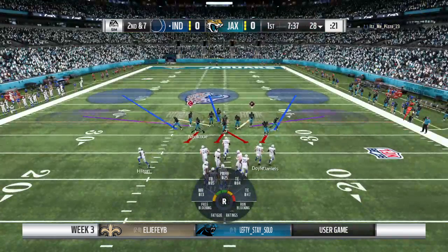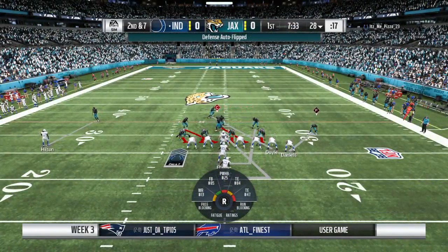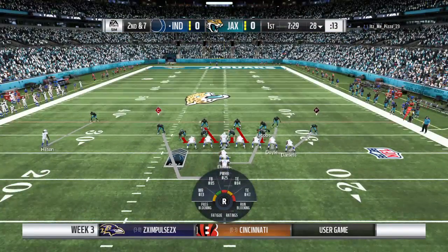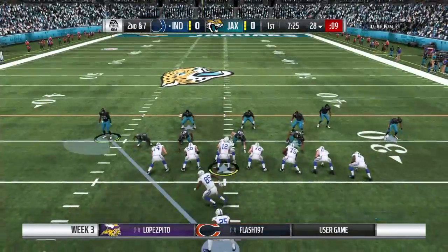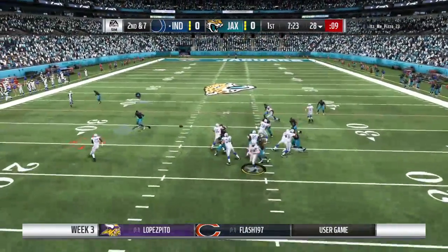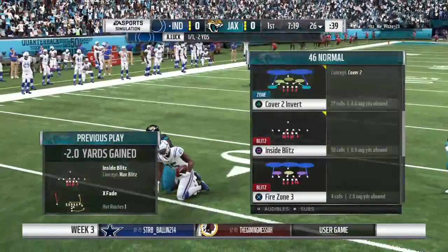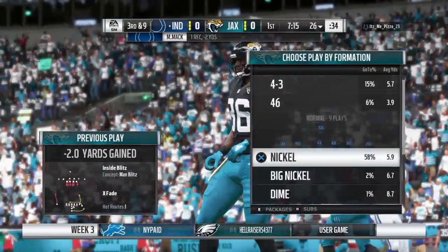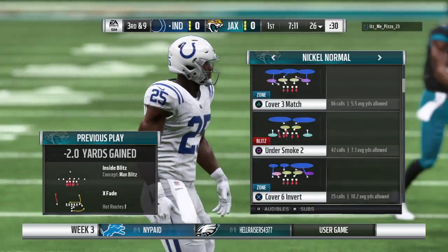Here's 2nd and 7 now from the 28. To throw on 2nd down is Locke. He's going to flip one out here to his running back. And he's going to lose yards. They take him down at the 26. This will be a 2-yard loss on the play. And they're going to face a 3rd down.